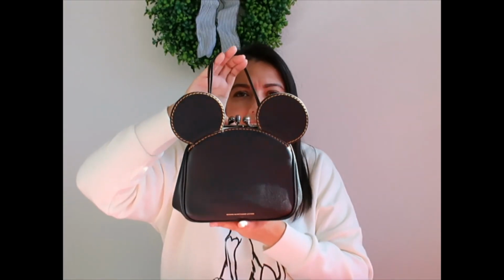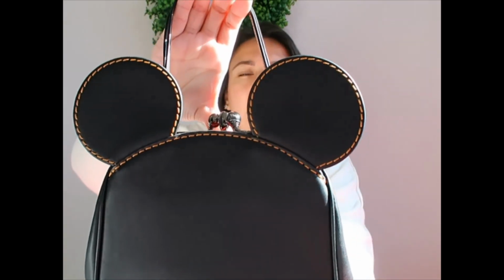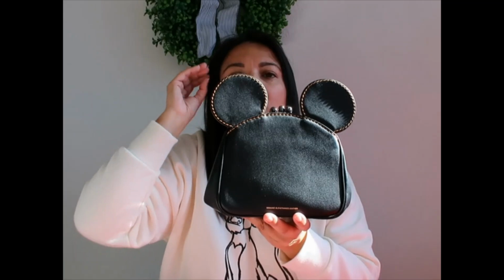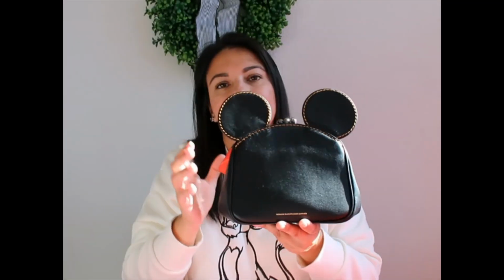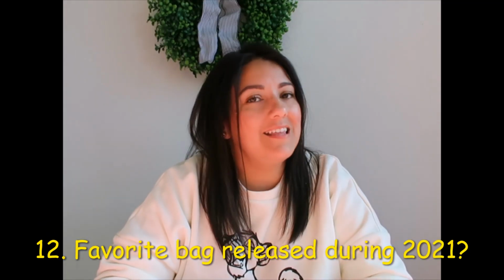I want this exact one, black with the gold stitching, plain one just like that with black hardware and red interior, just like this. This is what I want. I would love, love, love for Coach to bring this one back just bigger. Maybe one day. Question number 12, and this is the last one.